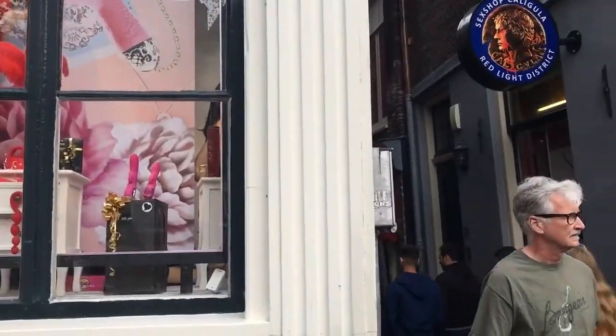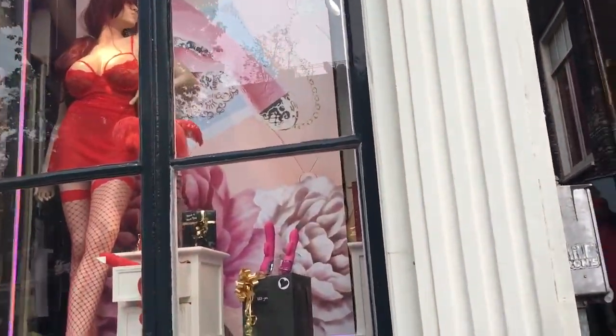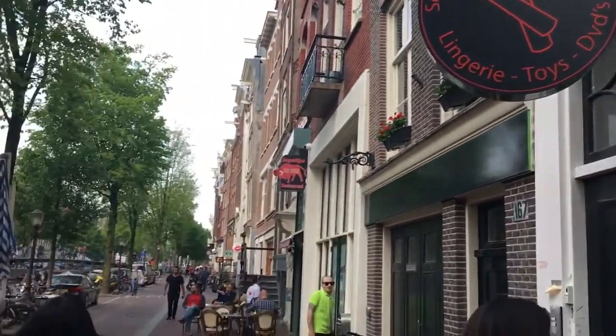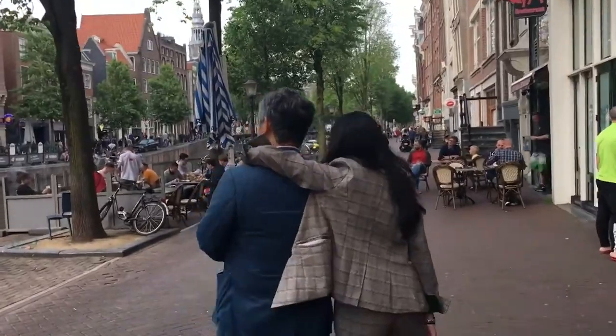So this is the red light district here in Amsterdam. Sexy Amsterdam. Like, what can you say? Very soft.